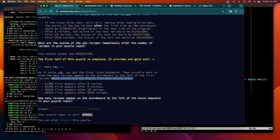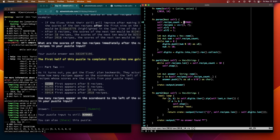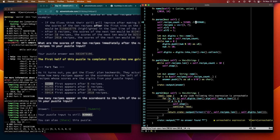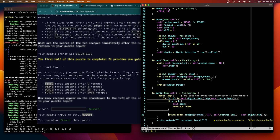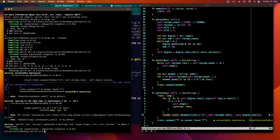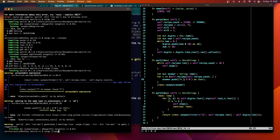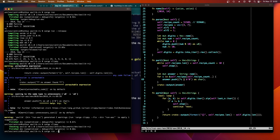So what we should do is just look for this. And we should be able to see it. We should see it say 9, right? Let's try that. Unreachable expression. What did I do wrong here? Oh, that goes there. And it's still not happy with it. Oh, that's unreachable now. Okay. And line 69, we don't want that. Oh, we don't have to unwrap it? Okay. Yeah, we're all good. Cargo run, release.